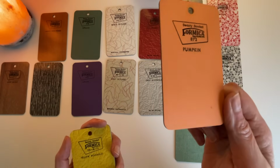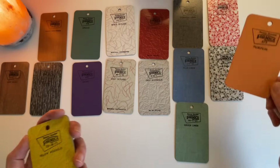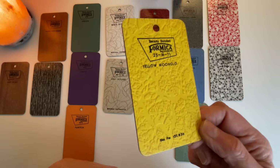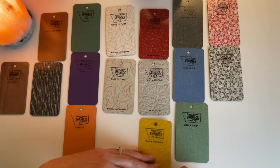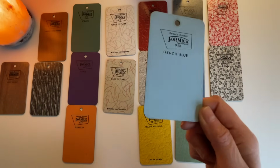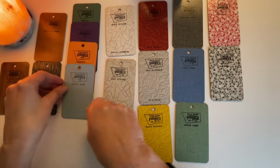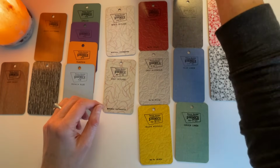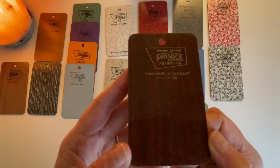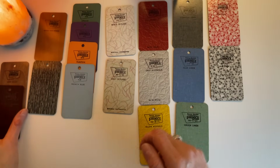Pumpkin. Aw. Interesting. This one kind of looks dirty. I should clean it. So that goes here. Yellow Moonglow. Cool. So we have red, gray, and yellow. French blue. That's pretty too. I'm going to kind of stack these like this. Okay. Cherokee mahogany. That's another wood, deep dark wood color. We'll put that here with the walnut.